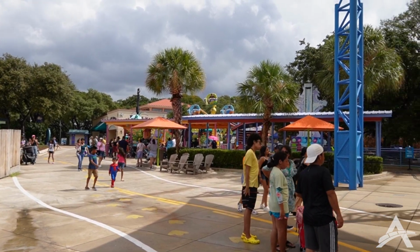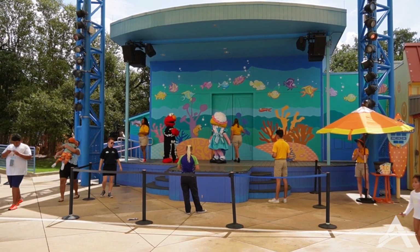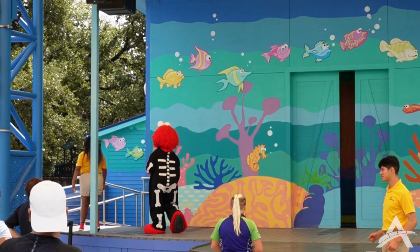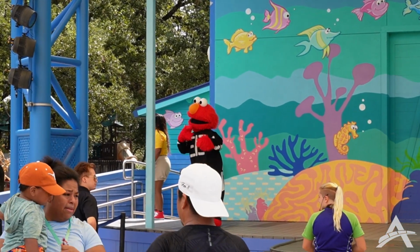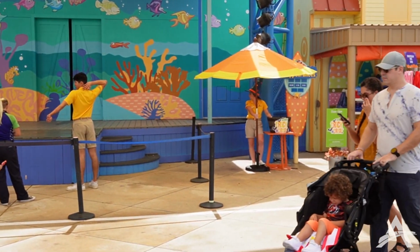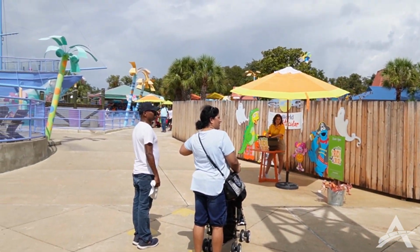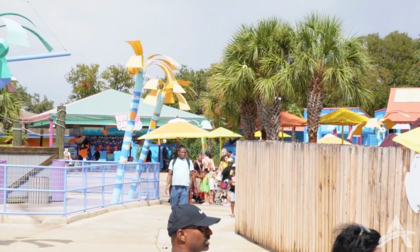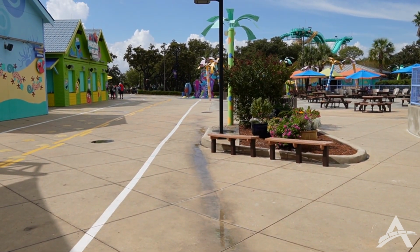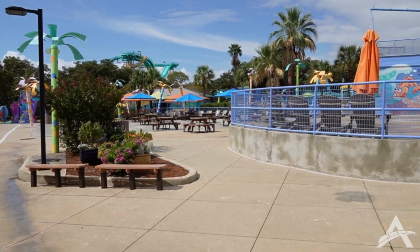We've made our way into the Sesame Street Bay of Play, which is the children's area. And here at the stage, you have some fun photo opportunities with the Sesame Street characters. Elmo over there, dressed like a skeleton, ready to go. This photo op area also acts as one of the trick-or-treat trail stops. And as we swing around, there are trick-or-treat stops all the way down and throughout this whole area. Now, I'm not going to show you all the trick-or-treat stops. I don't want to spoil the fun for you, but there are multiple, and they're kind of spread throughout this area.